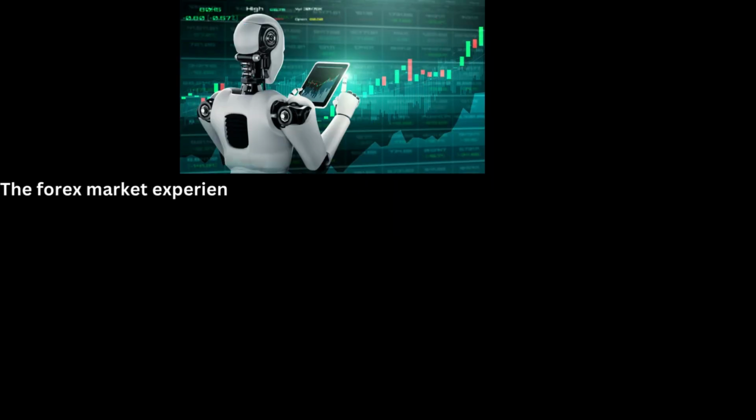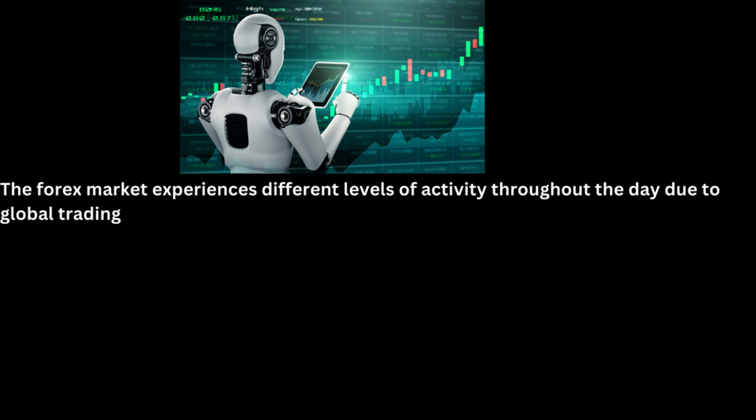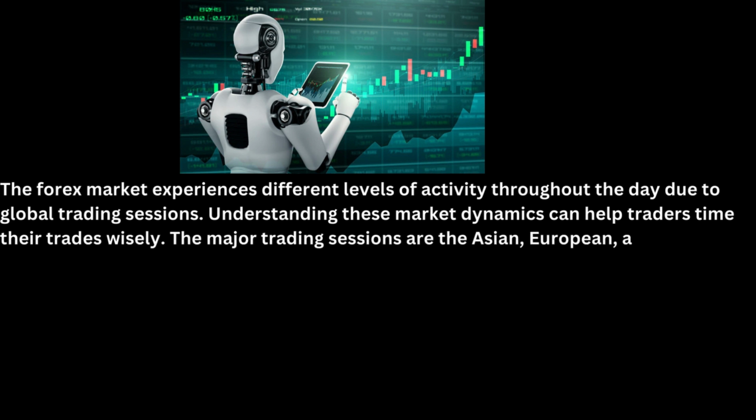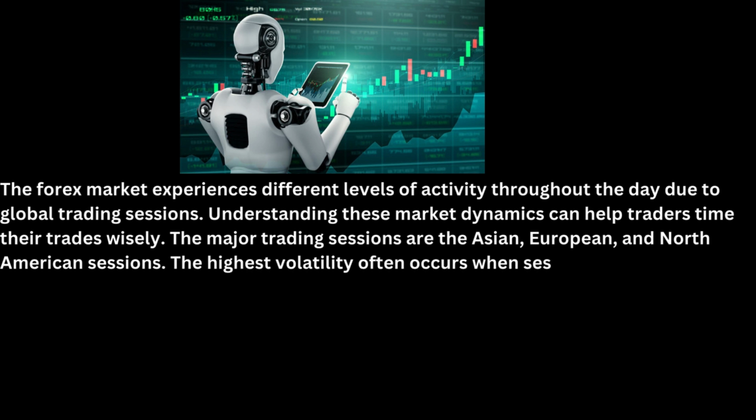The Forex market experiences different levels of activity throughout the day due to global trading sessions. Understanding these market dynamics can help traders time their trades wisely. The major trading sessions are the Asian, European, and American sessions. The highest volatility often occurs when sessions overlap, providing opportunities for profitable trades.